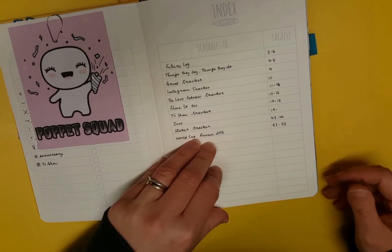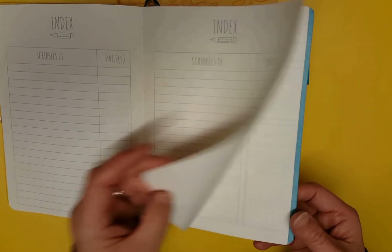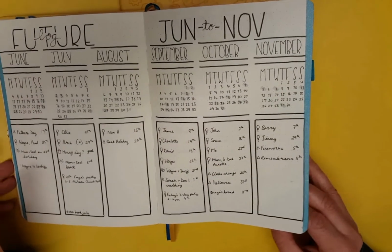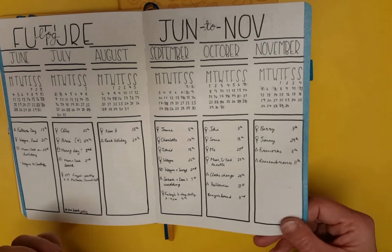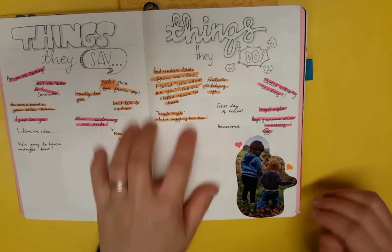Oh yeah, I'll show you what I've got at the start of this one, so you can see. You see that I'm not very good at filling out my index. There's that blank page, my future log. I like to keep it really simple, so it doesn't become too complicated. Future log. And then there's this page.